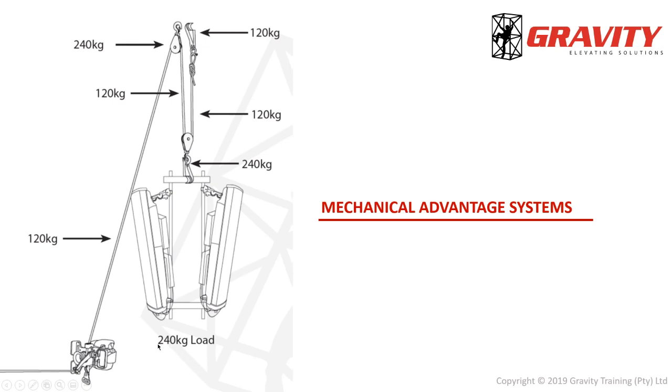Now the load only weighs 240, so be careful of mechanical advantage systems. It does add additional load. However, if we just had one pulley up there and just a normal change of direction, then that load would have been 480 kilograms. So you do score a little bit by having this mechanical advantage system. I hope you guys understand this. It's pretty simple, and I think the trick here is to remember the tension in the rope stays the same.